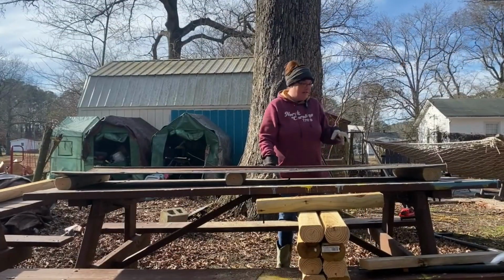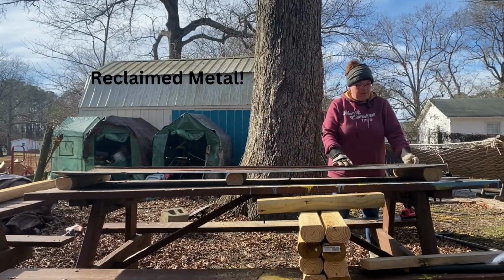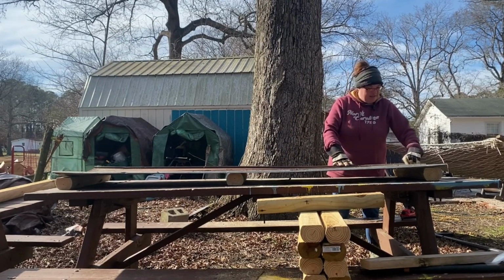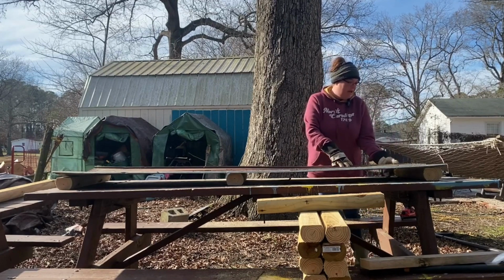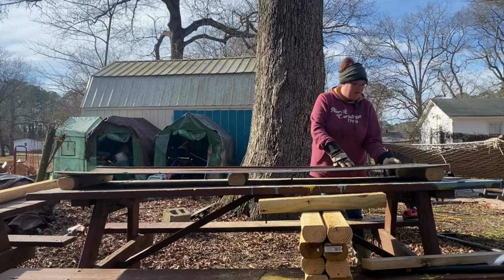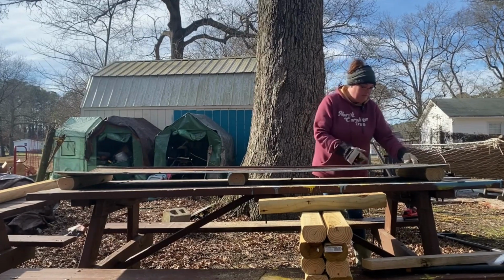Building the raised beds here on the homestead, I was able to get reclaimed wood from a barn not too far away, and so that's what every raised bed here is built on. And I've also made some to sell, and the reason I did that is I was seeing folks online pay hundreds of dollars for metal raised beds, and I just didn't have that. So what I decided to do was make something work for me and other people that's affordable.